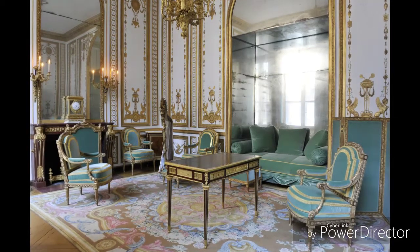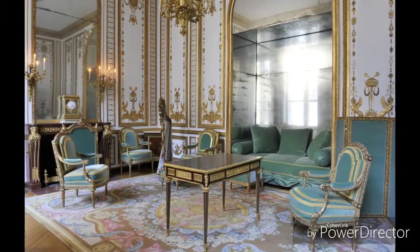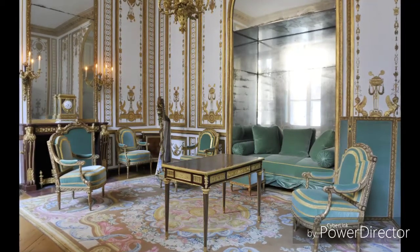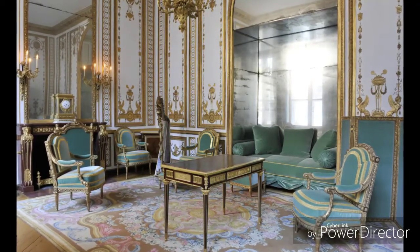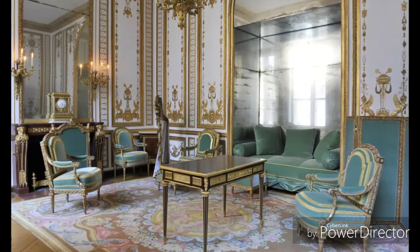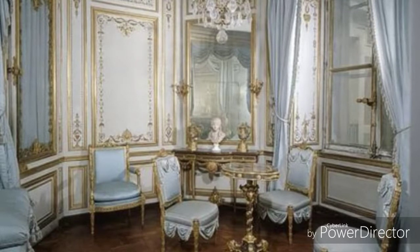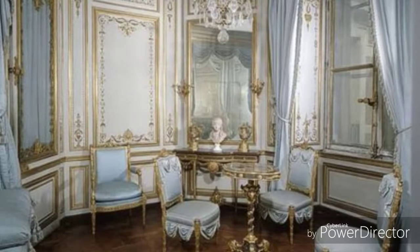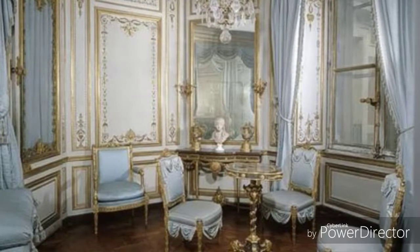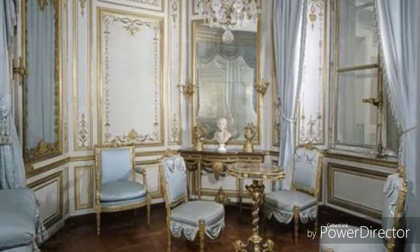Here are just some quick shots of some of the rooms located within Marie Antoinette's private chambers at Versailles. You can see her opulent style. White and gold was also a very popular combination for wall decoration during the 18th century. We can see the cabinet meridian here. This would have been used as somewhere to lay down and rest. Would have been used as maybe a small sitting room where the Queen might paint or do things she might have enjoyed in her private life.